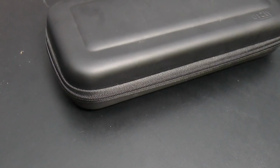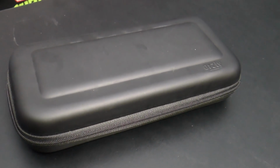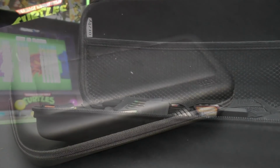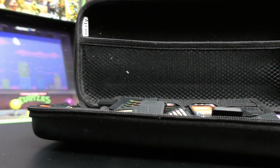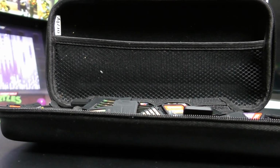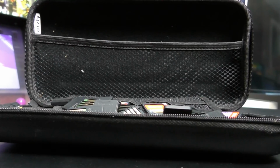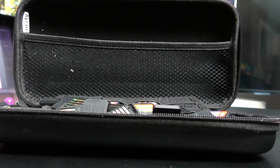But if you're traveling a lot, you're bringing your Nintendo Switch with you to various places, a case is definitely an essential thing. I definitely recommend getting a Nintendo Switch case. Like I said, they come in a million different varieties. You can get backpacks that are designed for your Nintendo Switch, or you could just get a more basic case like this. But protect your investment. Most cases are very cheap as well, so you might as well end up getting a case for your Switch.